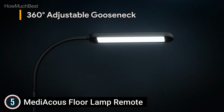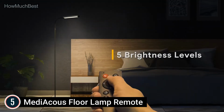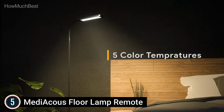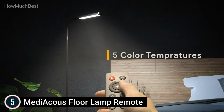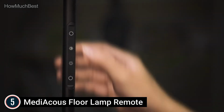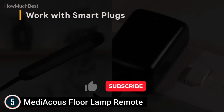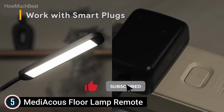Stepless dimmable, as well as finger tap adjustment, are both available. Smart remote and touch control. Remote and touch control can both turn the floor lamp on and off, and change the brightness or color temperature level as you want. The remote control design allows you to easily manage the standing light without leaving your cozy couch or bed.